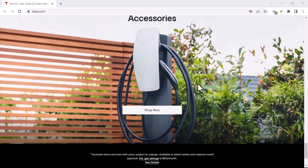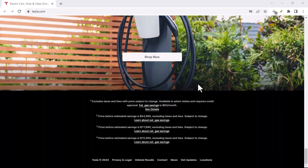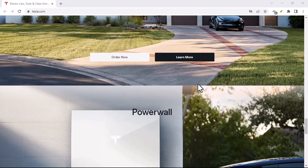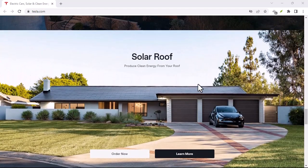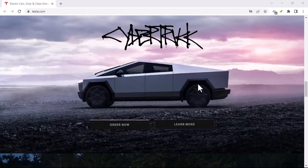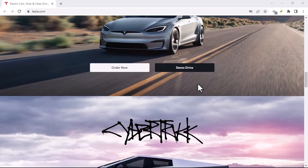First off, let's talk about solar power. It's the obvious starting point. If you're a homeowner with a suitable roof and the financial means, installing solar panels can be a game changer. Generate your own electricity, store it in a battery, and voila, you're charging your Tesla with sunshine.